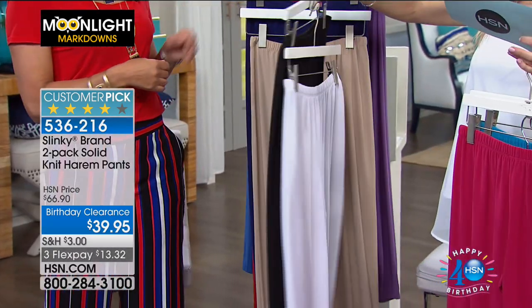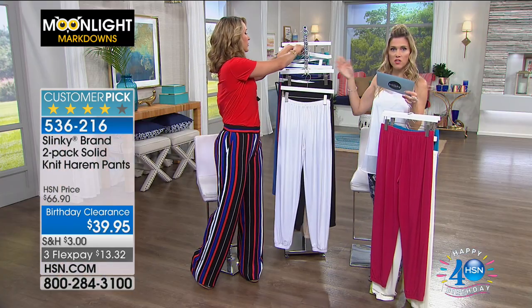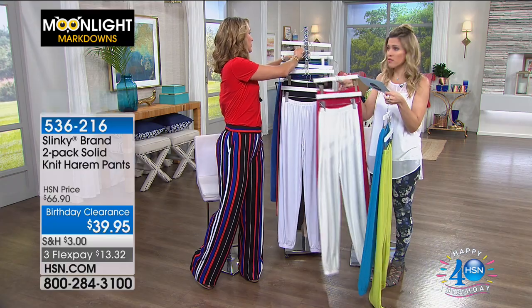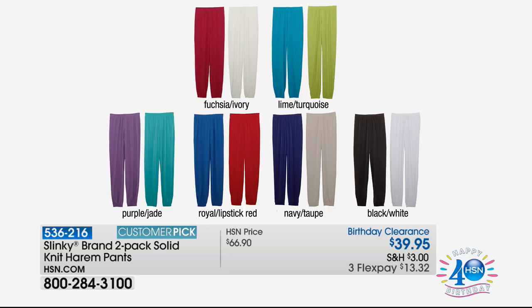An absolute must have. The white is actually made with a little bit of a thicker fabrication so that they're not see-through. But you're getting both of these. You choose the color that maybe you don't have in your wardrobe right now. $13.32 to get home. And these are so good on. Like they don't have any hanger appeal. They look so good on the body. It's amazing. And you're gonna wear these all the time.